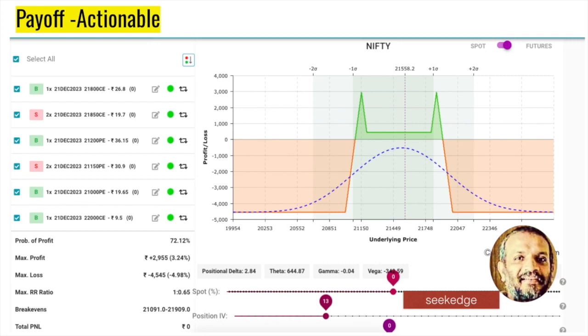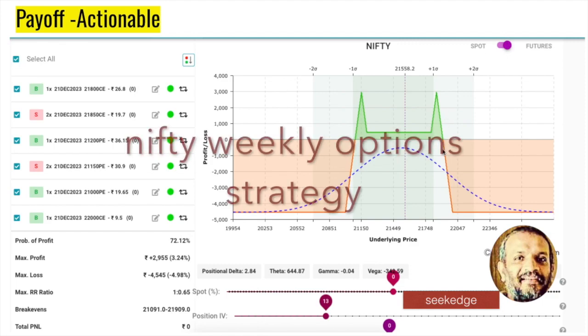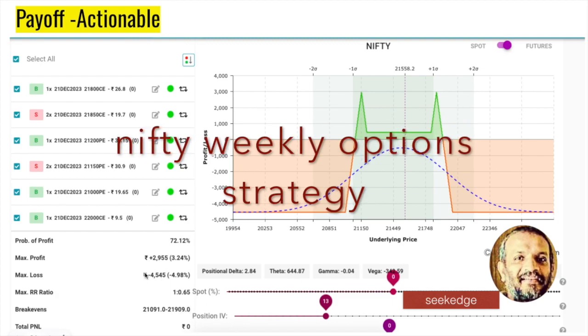Note that these are not trade recommendations, but for learning purposes. And we have one more action for next week. This is a Batman strategy with complete hedges on both sides. Batman gives you a small profit if the market moves in the range and gives a high profit if the breakout happens on either side, and it gives a very wide range. Look at this, 21,000 and 21,900, so almost 850 to 900 points there. That's a range which is beautiful, right? For just a weekly strategy, remember that.